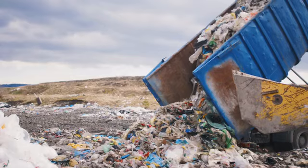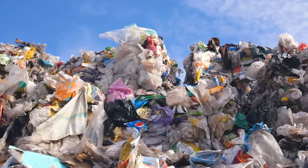The toy industry is the most plastic-intensive industry in the world. 90% of children's toys are made of plastic, and 80% end up in landfills, incinerators, or the ocean. But what's more, we're teaching our children that what we buy is disposable.